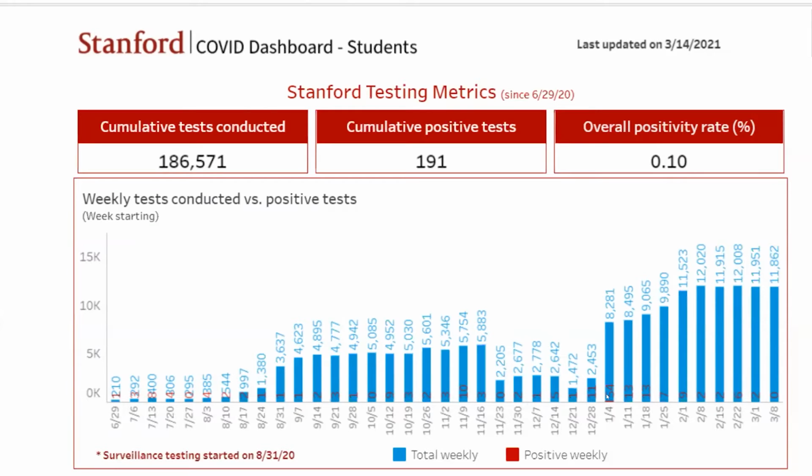down. But then just after the new year, January 4th, we implemented more regimented testing because of travel and other things. More stringent testing was implemented and enforced, in fact. And so you went up to 8,000. So we went from 1 to 2,000 up to 8,000. Now we're almost at 12,000, including the most recent week.